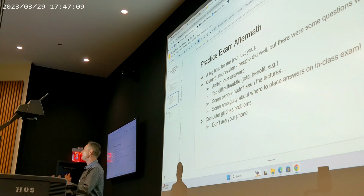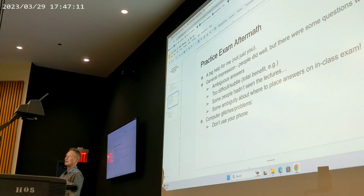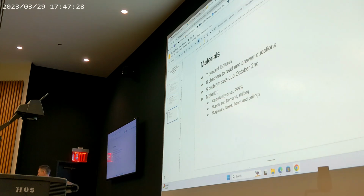Because usually if you haven't gotten something, think about it that way, there are several other people in exactly the same situation as yourself. And it looked like we didn't have a huge number of computer glitches or problems like that. But once again, I'm hoping you figured out where you want to do this exam and things of that nature.